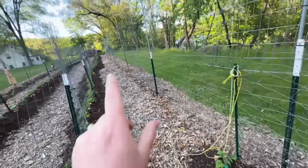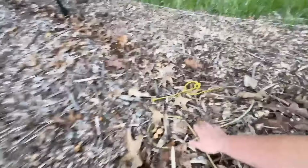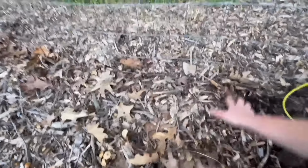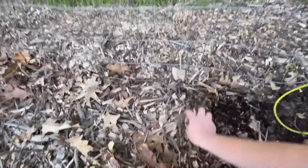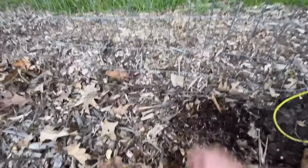And so yeah, I don't have anything to do this with besides my hand, so I'm going to be pulling back the wood chips. Oh, this might be a little bit of not a fun job. Pulling back the wood chips and then I'll do the holes.